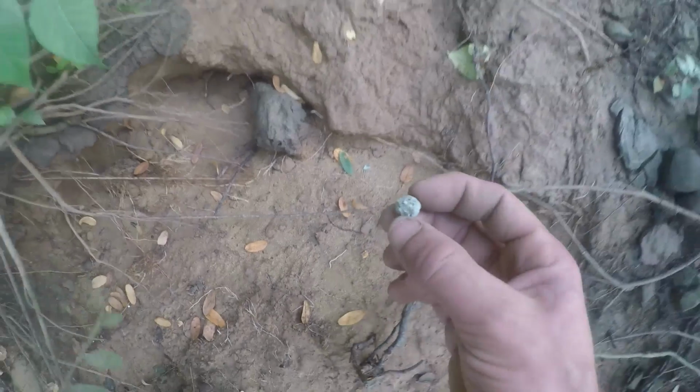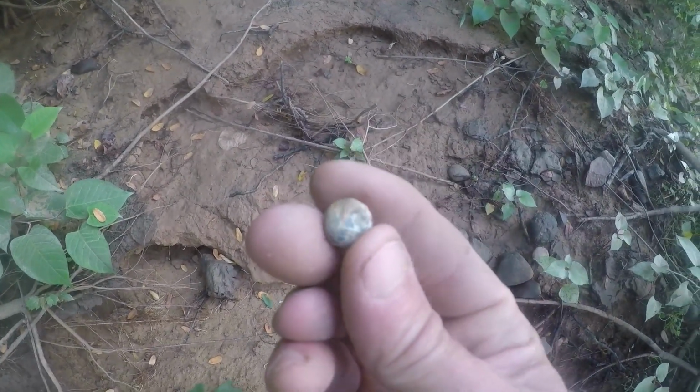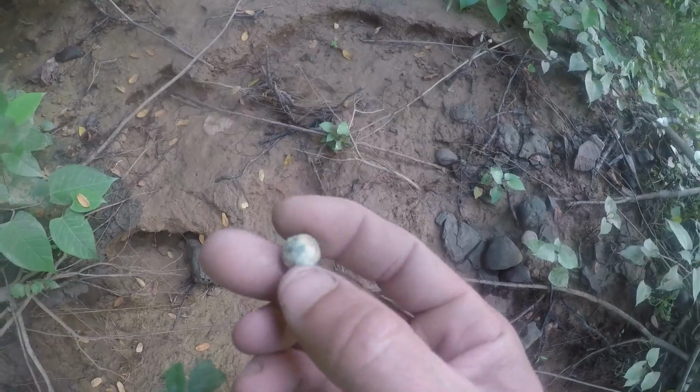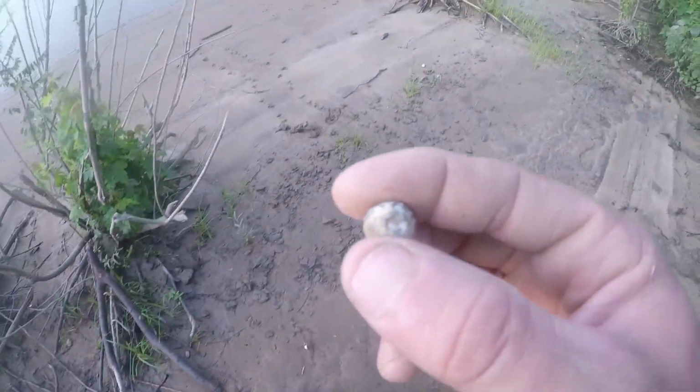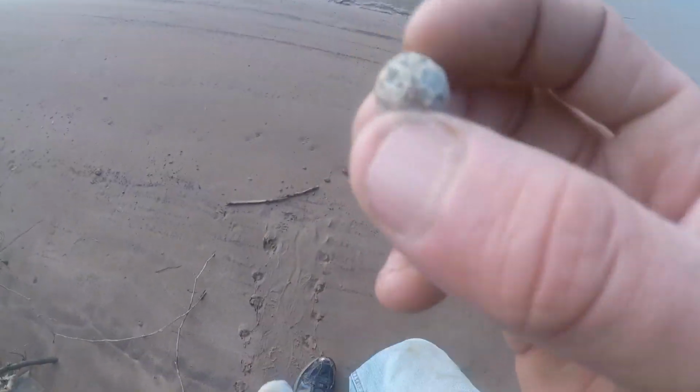But right here's a musket ball, and it'd be real old. You can see how it's got some weight on it. You can see the snip mark right there. This could even be contact with Mississippian. It's real heavy. It's a nice one, in nice condition. It ain't bad. Got a musket ball anyway.